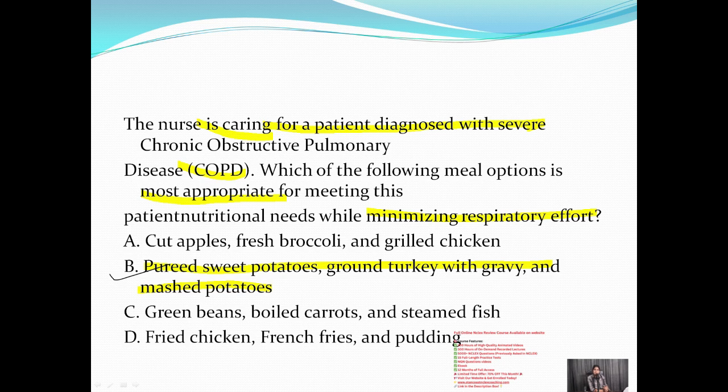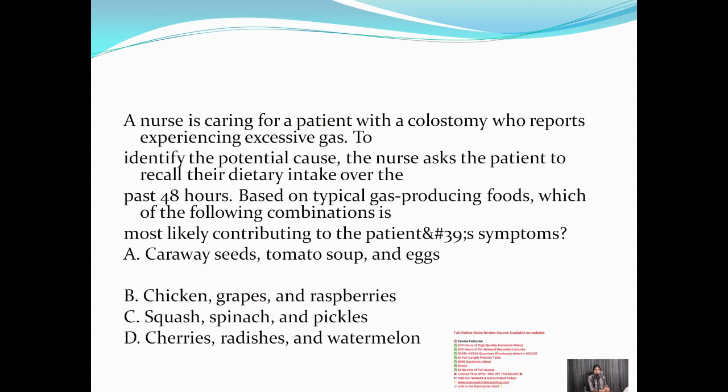Fried chicken and fries. High in fat, low in nutrient density, and hard to chew. Not suitable for COPD clients. In COPD management, small, frequent meals and nutrient-dense soft foods can prevent fatigue during eating while ensuring caloric needs are met. Now let's dive into a common concern in colostomy care: excess gas.